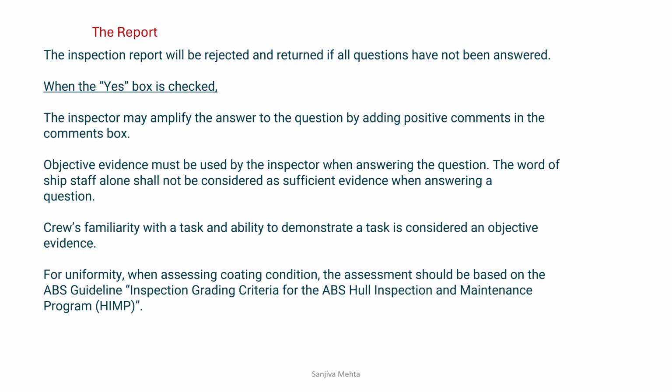For uniformity, when assessing coating condition in the tank or hull or the hatches, assessment should be based on the ABS guideline, American Bureau of Shipping, Classification Society. They have a guideline with inspection and grading criteria for hull inspection and maintenance, which is called HIMP. Ship staff should get it from the ABS website and use it. So that there is uniformity in assessing the coating. For example, for grain cargo, the coating has to be a certain grade, certain type. So that's why these guidelines are important, and ship staff must be aware of it.